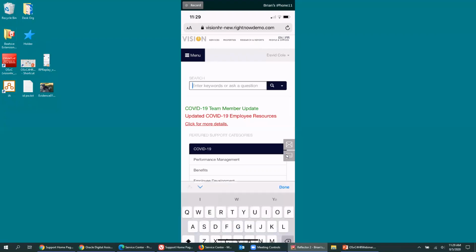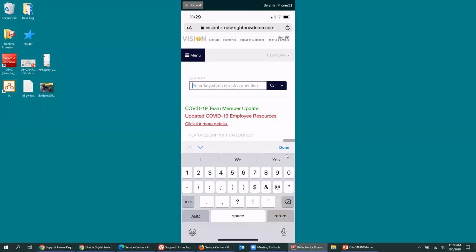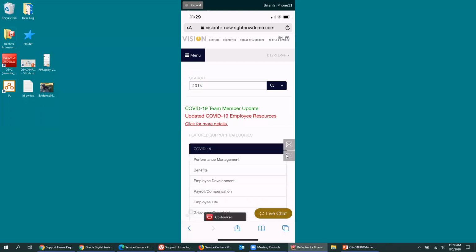And I really want to show you some examples. For example, let's just search, find some content here that I need some help on. In this case, I'm searching for some 401k information. And when I get the results back, I'll see it here. So I'll click search and be able to drill down into them. We're using our natural language processing engine to find the most relevant results and display that to the employee, right? And there's a little bit of a lag time here.